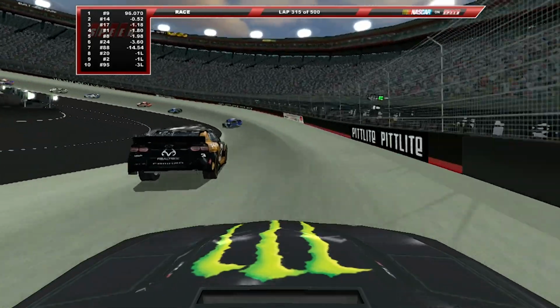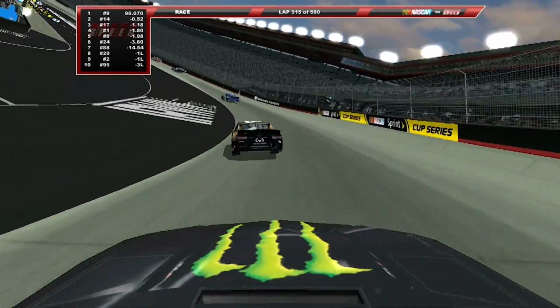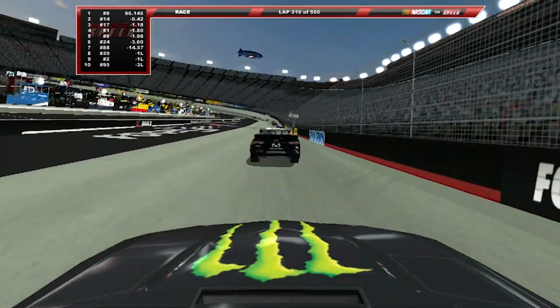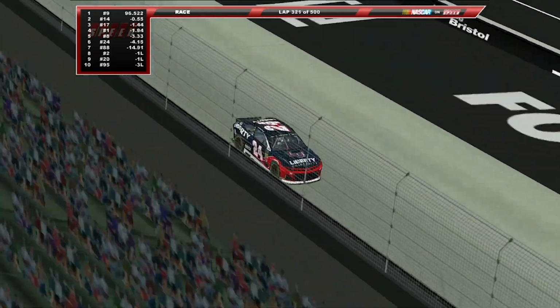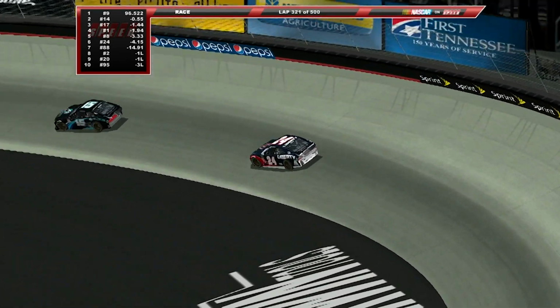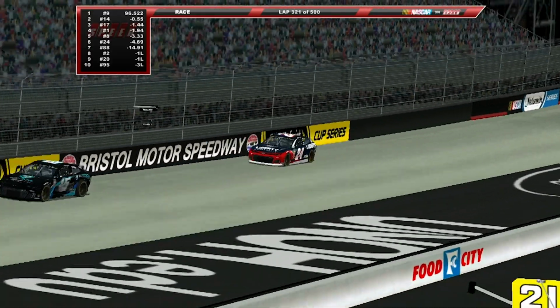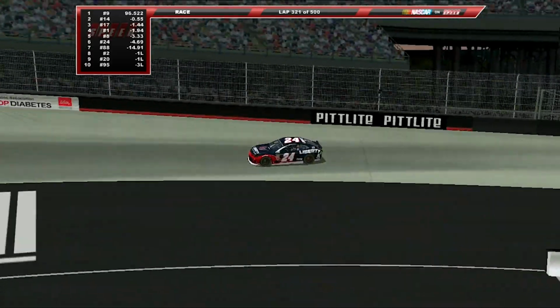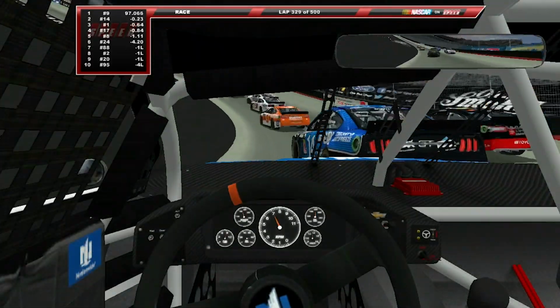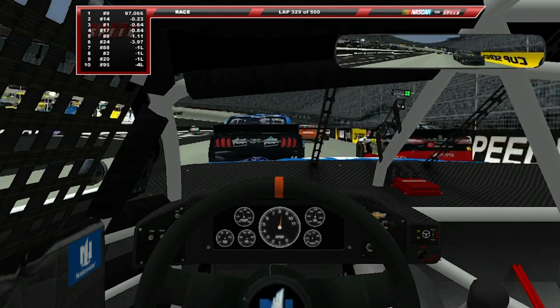And going to have even more trouble as I think Daniel Hemric's starting to come as well behind his teammate Austin Dillon. So Kurt Busch, who was out in front for a little bit, is going to have some problems. Meanwhile, William Byron falling away from the lead group as he is all the way back in sixth place, a few seconds behind. 24 car just trying to bring it home, at least with a good finish to make sure that he gets into the playoffs even if he doesn't get the victory.